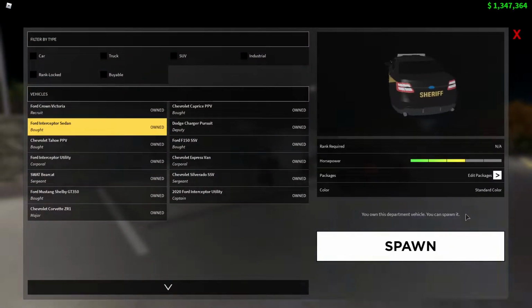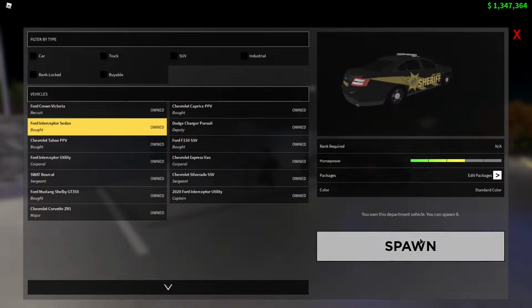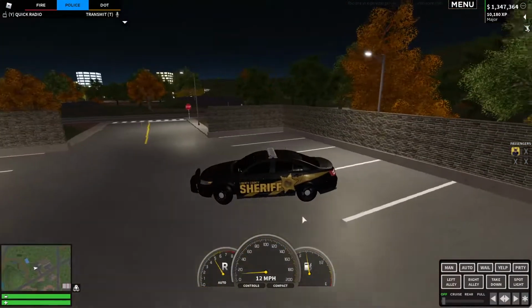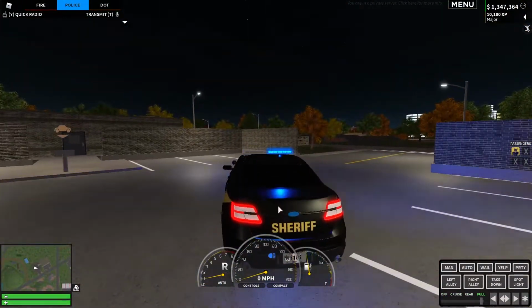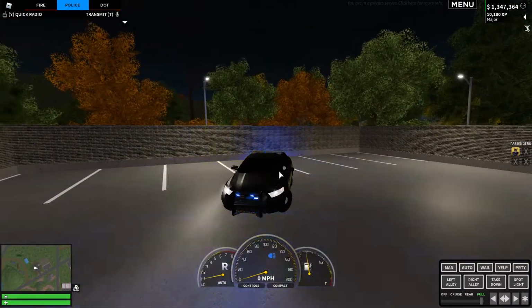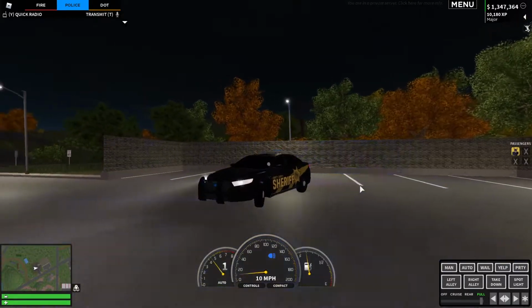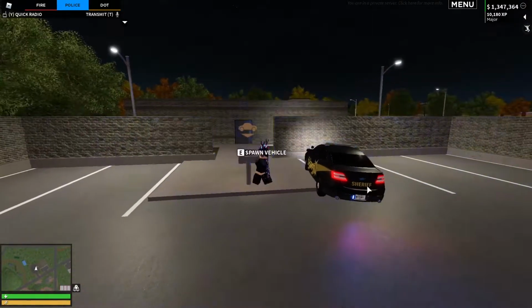Then we have the Ford Interceptor sedan, the Ford Taurus. Once again, unlike the police department, which I have unmarked, I have this one all marked with all the equipment. So ram bar, spotlight, light bar on top. Very, very clean looking, in my opinion.